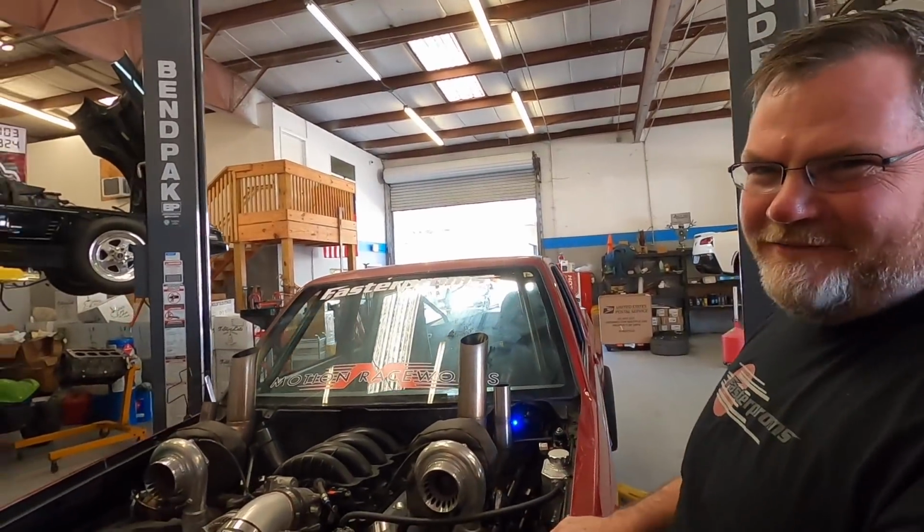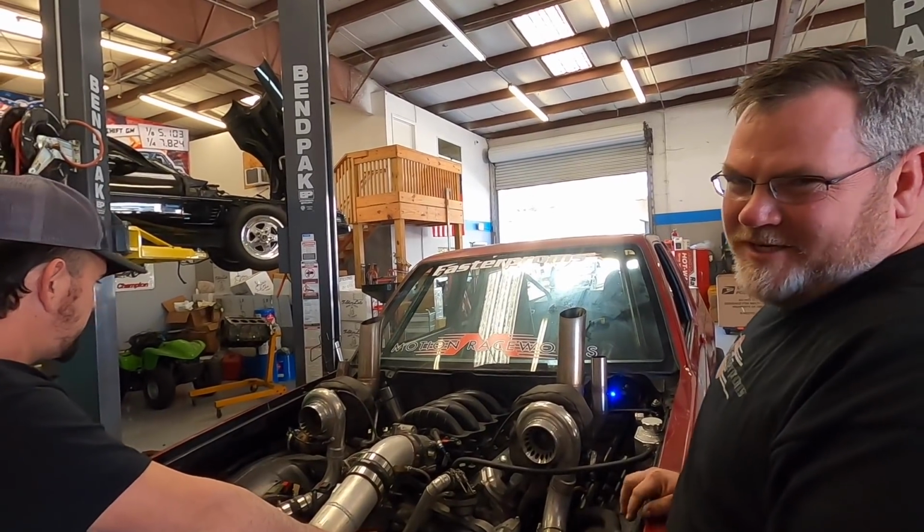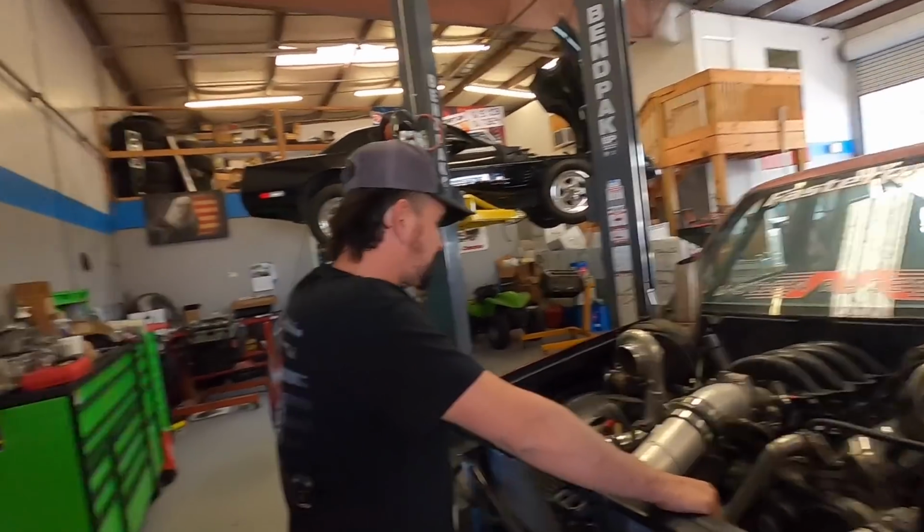Why just fire it off like that? Yeah, I don't think a port injection would have done that. Well, it's fantastic news in that it fired right up. Like, well, we turned it over a lot. This thing's had a hard life so far.